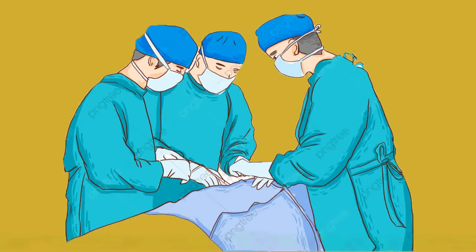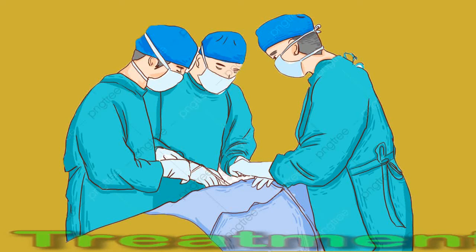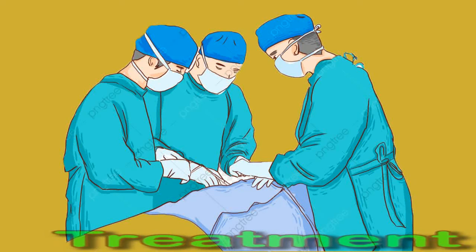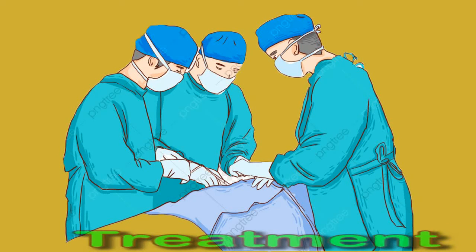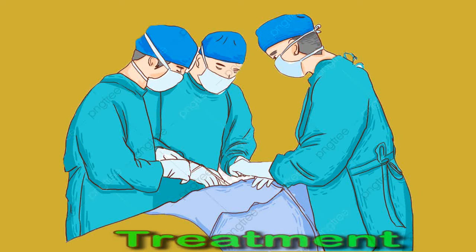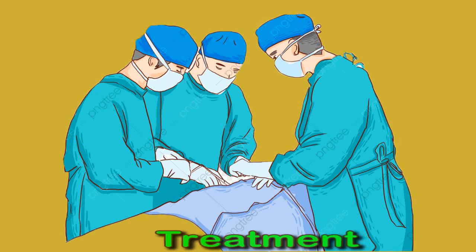Treatment: people with mitral valve prolapse often do not need treatment. However, a doctor may recommend treatment if a person with mitral valve prolapse is experiencing symptoms or has a significant amount of blood regurgitating into the left atrium. Several treatment options are available depending on the severity of the prolapse and symptoms. Treatments include the following options: close surveillance, medication, surgery.